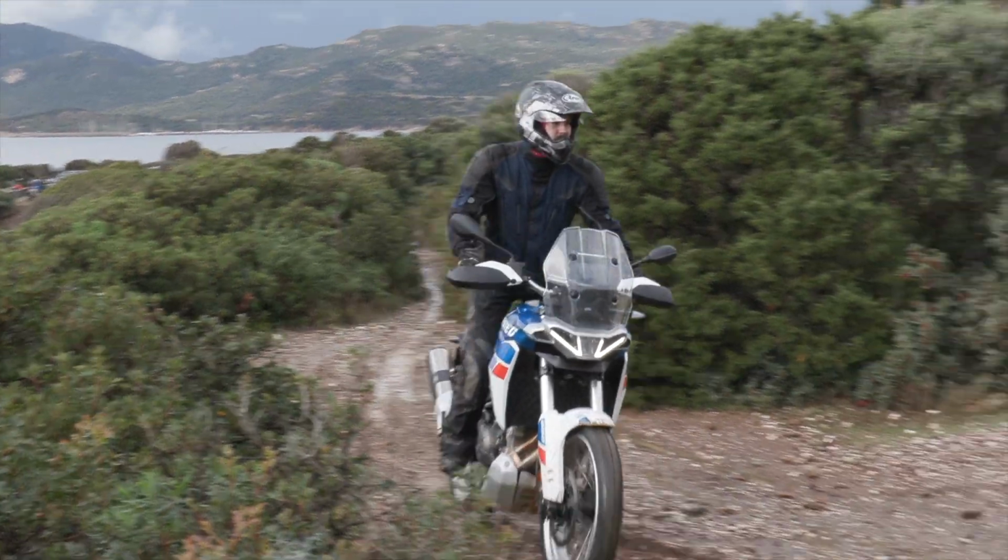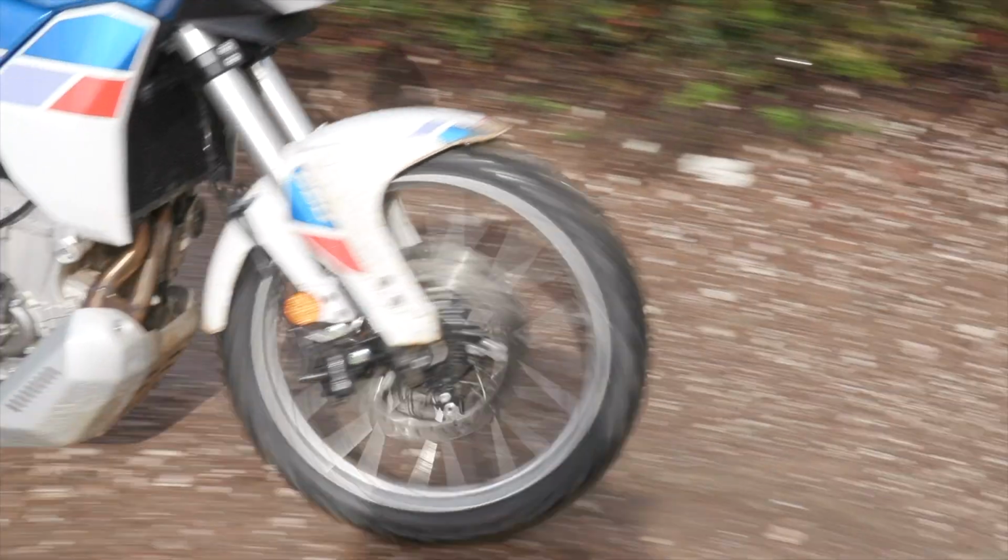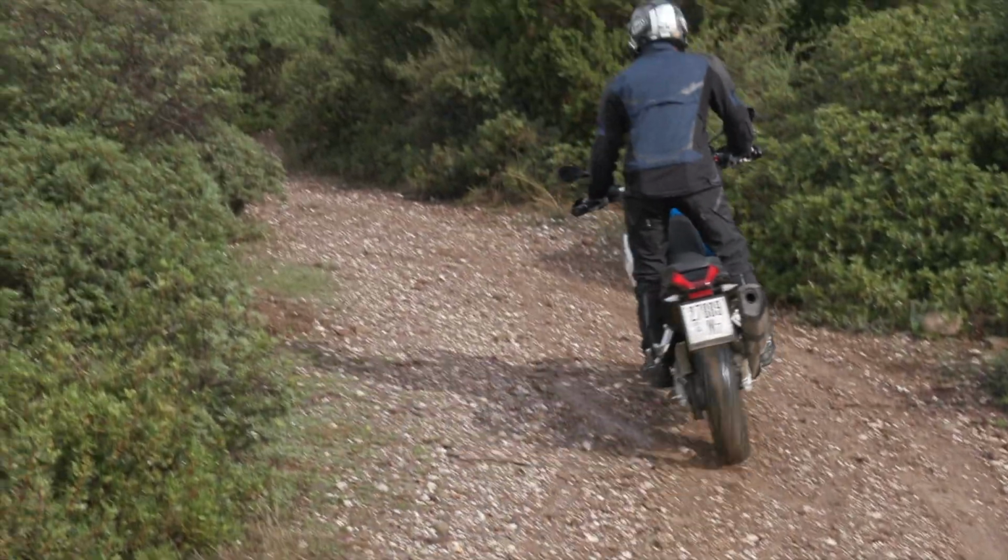Aprilia has struck a nice balance between unintimidating adventure bike and genuinely capable off-roader, with plush suspension, a relatively low wet weight of 204 kilograms, and plenty of power at your disposal. Off-road, the suspension really impresses. There's plenty of travel and it soaks up all of the lumps and bumps of a trail with ease. There's no jerky steering or pogoing when you hit a large rock or a boulder.